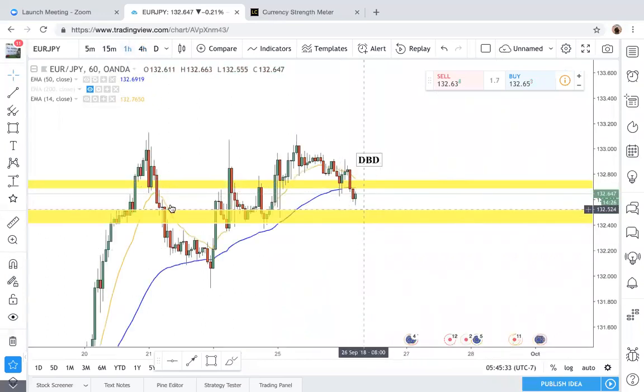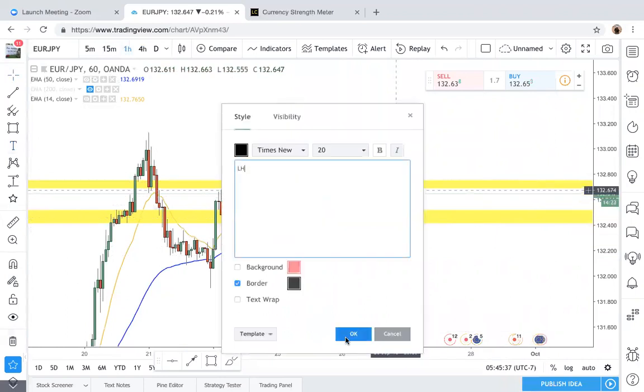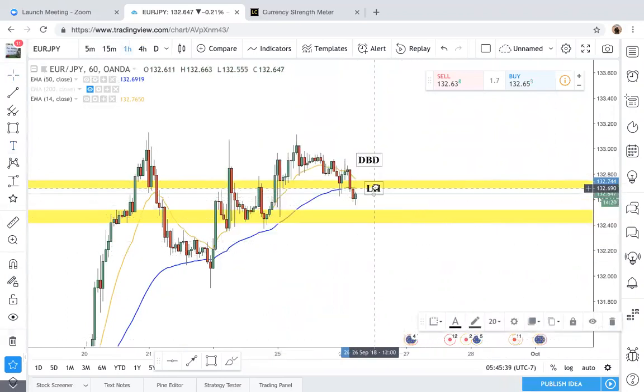The 1 hour is probably just making a new lower right here, because now we dropped. Now we come back to where price broke. Maybe even more liquidity, and then another drop. This is the lower high, lower low, lower high, lower low, lower high, lower low, lower high. And then this will probably be the wick that gets filled.